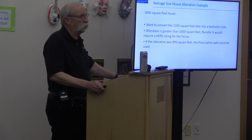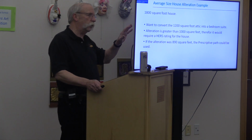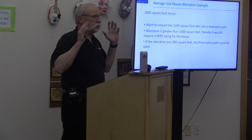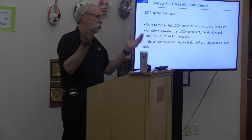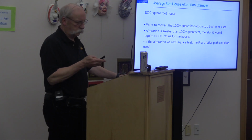What if the alteration is in a separate building from your main house? Then it's just a separate building. It doesn't tie into the square footage of the house? Right. It's a separate building, like an in-law house or something like that. The HERS ratings model not only the windows and the doors and the floors and the ceilings, it also models the heating system and the ventilation, all of that stuff. So it has to be a complete living unit for the HERS rating to work.